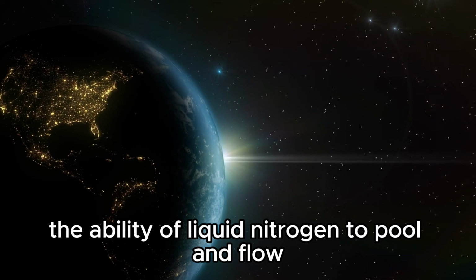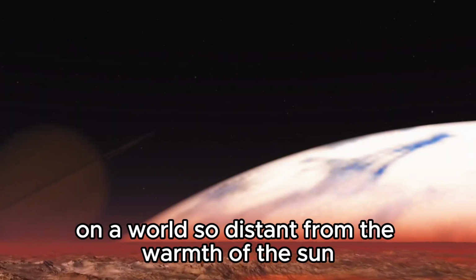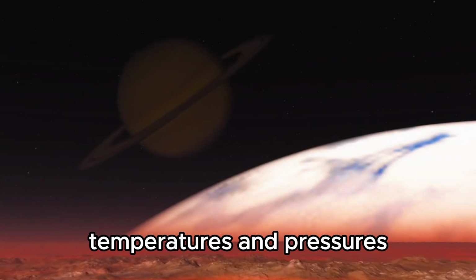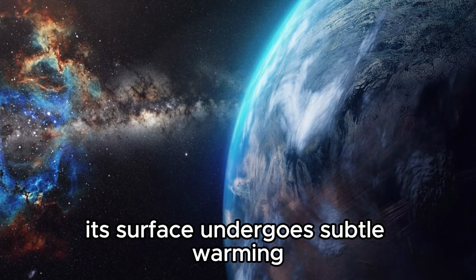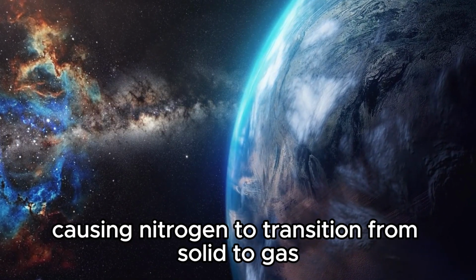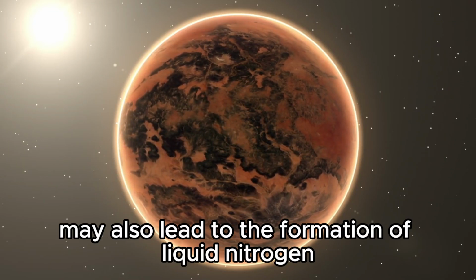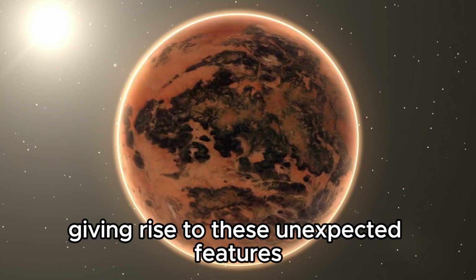The ability of liquid nitrogen to pool and flow on a world so distant from the warmth of the sun is attributed to Pluto's fluctuating surface temperatures and pressures. As the dwarf planet orbits closer to the sun, its surface undergoes subtle warming, causing nitrogen to transition from solid to gas under specific conditions. This transition may also lead to the formation of liquid nitrogen, giving rise to these unexpected features.